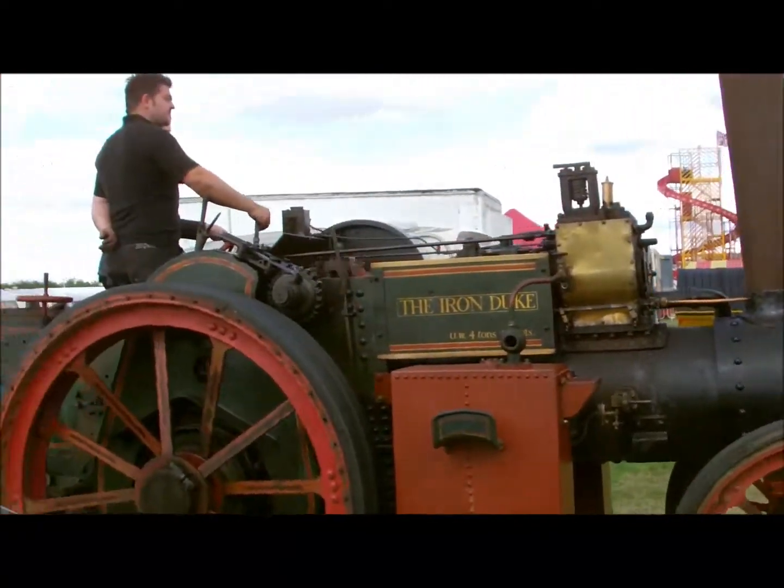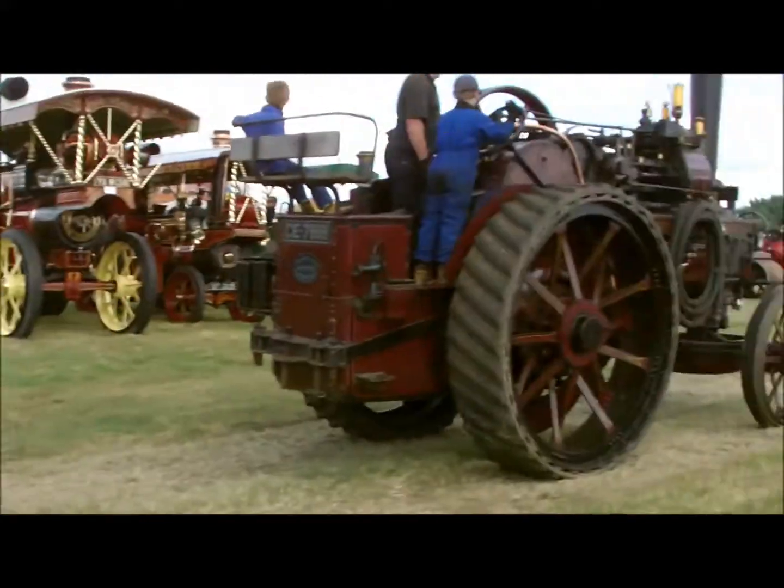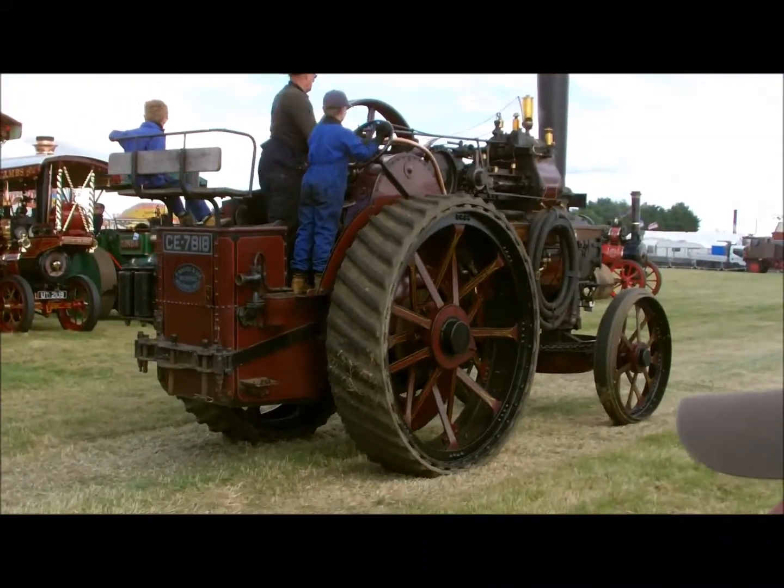Parade ground's getting rather busy now, full of engines. A little bit of a traffic jam going on.